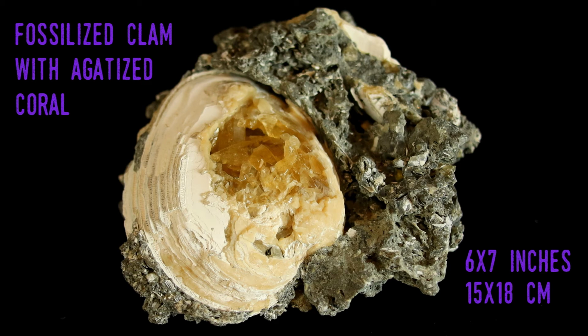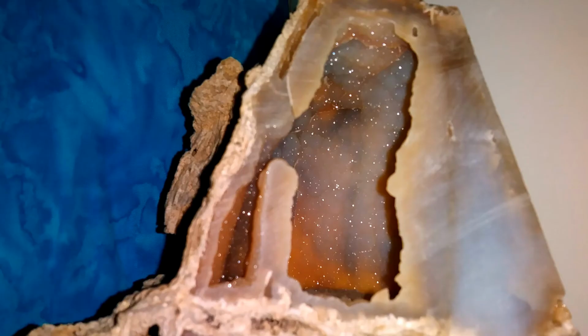This particular type of fossilization occurs when the original calcium carbonate is replaced by chalcedony, a form of silica commonly known as quartz that comes from silicates that are dissolved in groundwater. Occasionally, the chalcedony is also found with large visible quartz crystals. Quartz is the second most common mineral in Earth's crust after feldspar.